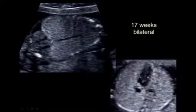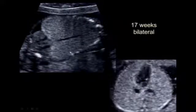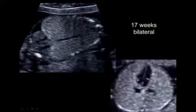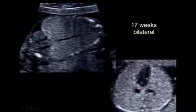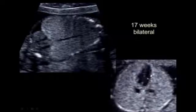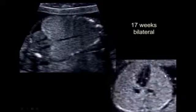markedly enlarged echogenic lungs. The diaphragms are inverted down towards the pelvis here, the iliac bones here. You can see that these lungs extend well below the level of the rib cage. And if you look transversely at the four-chamber view, you can see this poor little heart is completely compressed on both sides by these massively enlarged and dilated lungs.